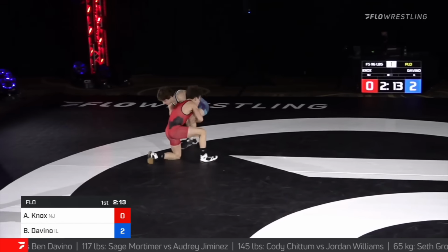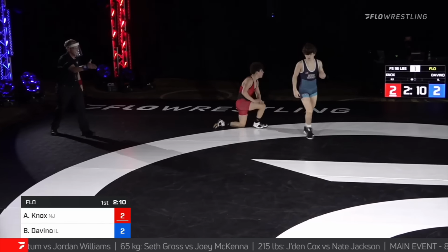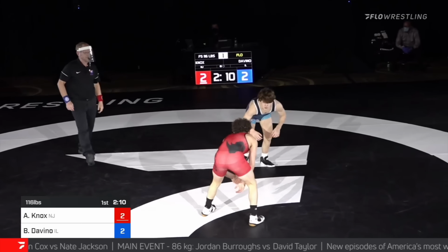Yeah, runs corner, and he's going to... No, nothing yet. He's going to pick up 2. It looked for a second like he was just going to get the step out. Maybe even he was going to be able to defend, but no go. Knox runs through it and earns the takedown, so he ties it at 2 and goes up on the scoreboard on criteria. 2:10 to go here in the first.